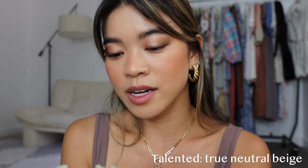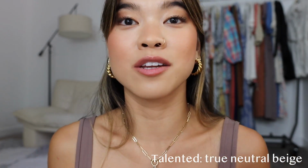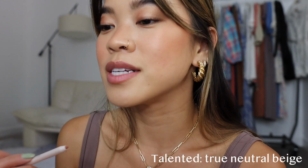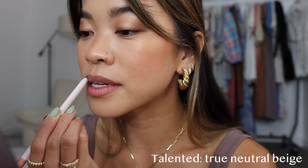This is the shade Talented, and I have been moisturizing my lips nonstop for the last couple of days, knowing that I was gonna put on 10 different shades of lipsticks and liners. So this is my natural lip shade. I did have a lip balm on, but that will get wiped off as we go. So this is the first shade.